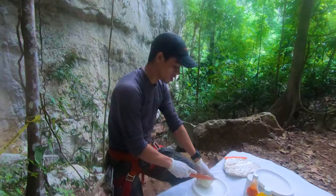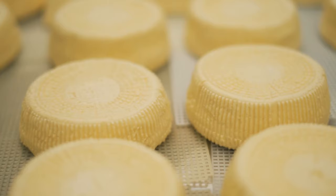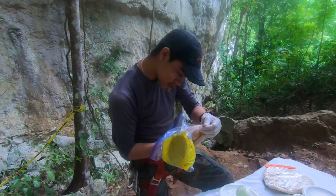And correct me if I'm wrong, the cheese is actually made on the Cave Branch site, right? Yes, it's made at Cave Branch. They make around 13 types of artisan cheese. This is one of them. It's provolone, if I'm not mistaken. Yeah, provolone. Wonderful. Nice little lunch here at the bottom of the canyon.